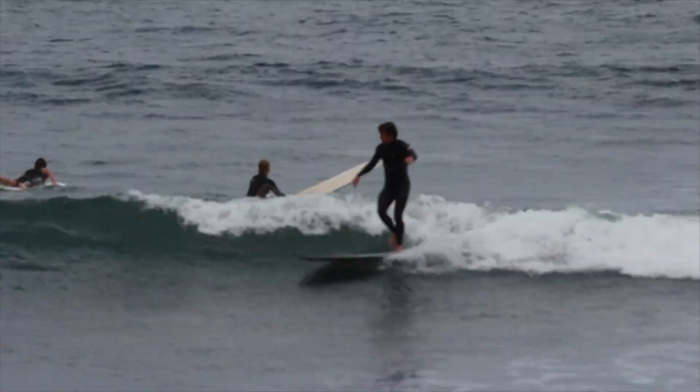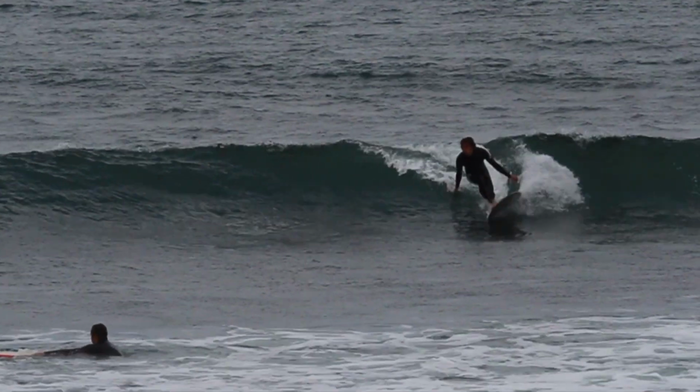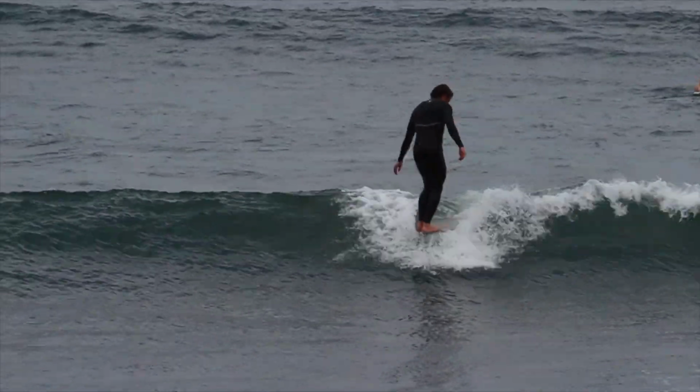By elongating that takeoff, I was bottom turning and only coming up to the top of the wave after the bottom turn, which for the most part is too late, missing a good span of the wave where the lip is critical and I could be nose riding.